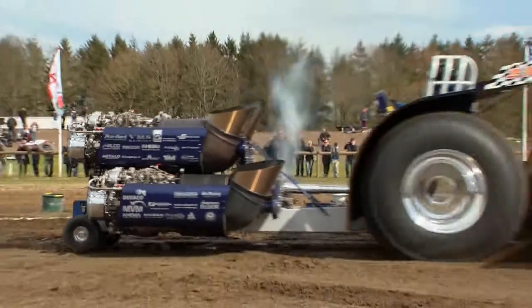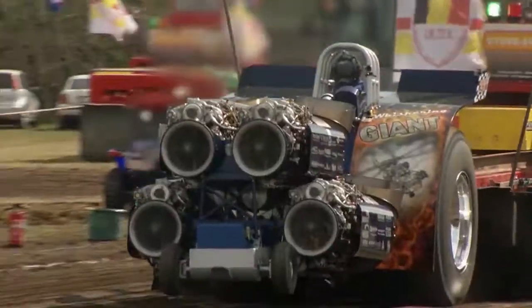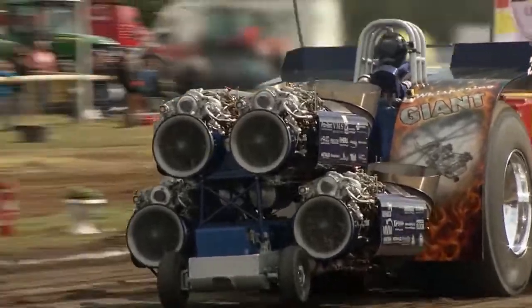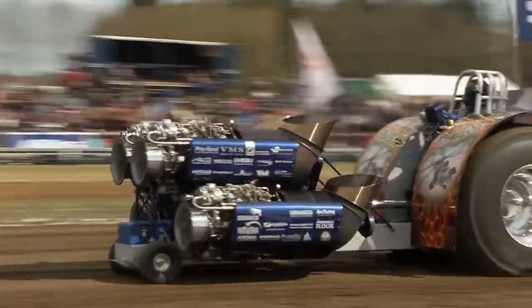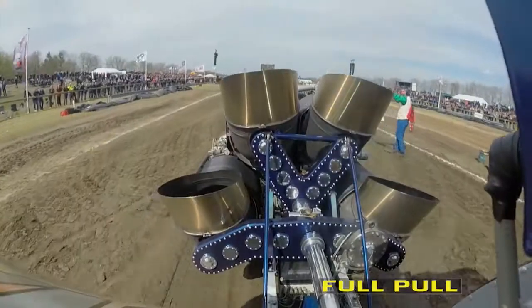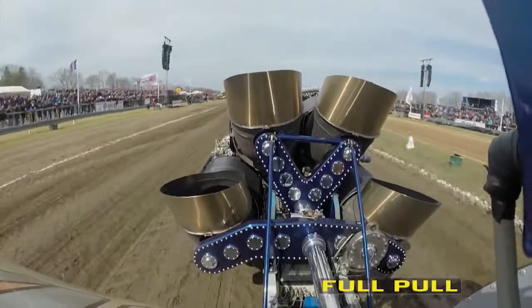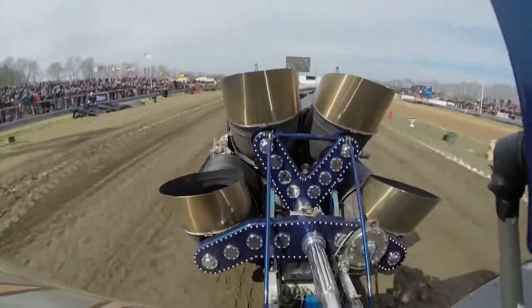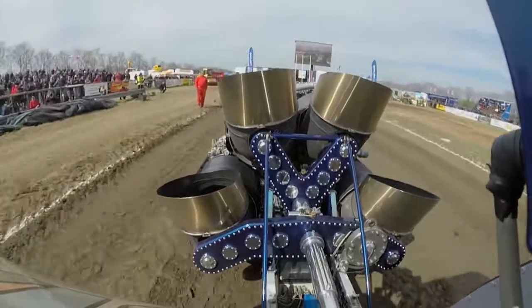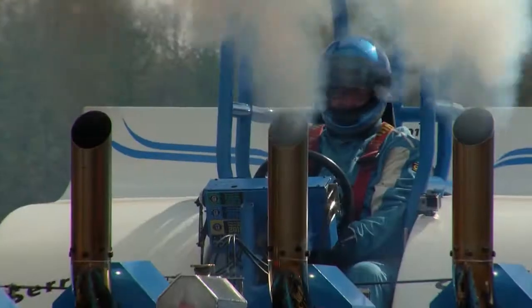Okay, so here we have Whispering Giant from the Netherlands and Zubia at the wheel. Super looking machine, really nice fast run, and in the final there as well, full pull. Lovely run straight down the middle of the track, and we'll see him back in the final.